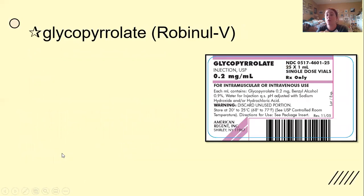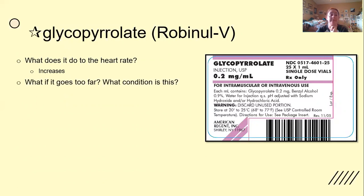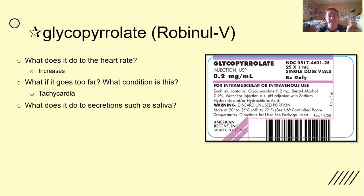Our next anticholinergic drug is called glycopyrrolate, or Robinul-V. You can see that this is a concentration of 0.2 mg per mL. What does it do to the heart rate? It's going to increase the heart rate, so this will raise the heart rate. What if it goes too far? What condition is this? Same as atropine, if we raise the heart rate too far or if we overcorrect, this is going to be called tachycardia.